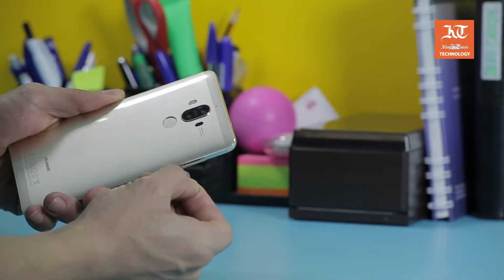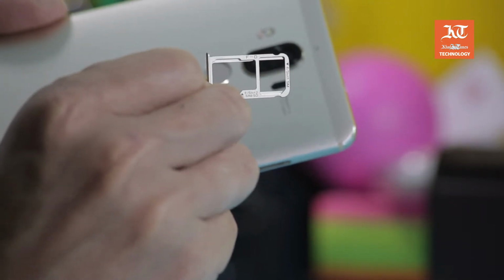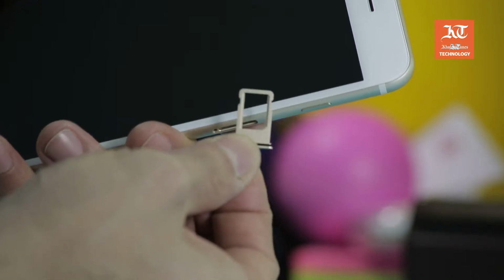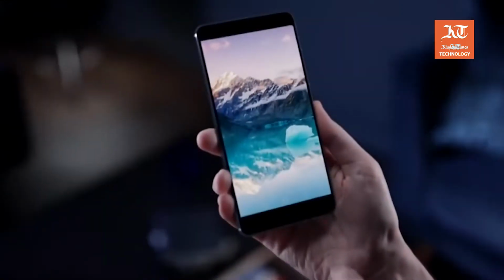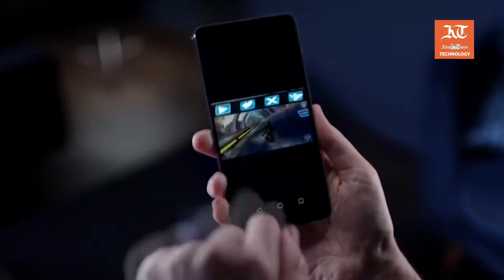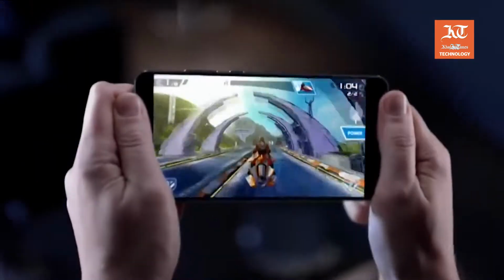The Mate 9 allows you to use dual SIM, or one SIM card plus microSD, whereas the iPhone 7 Plus only supports a single SIM. The Mate 9 comes with the Kirin 960 8-core chip, pushing slightly more performance power in benchmark tests than the iPhone 7 Plus, with its A10 Fusion 4-core CPU, and performance levels show especially in app launch speeds.